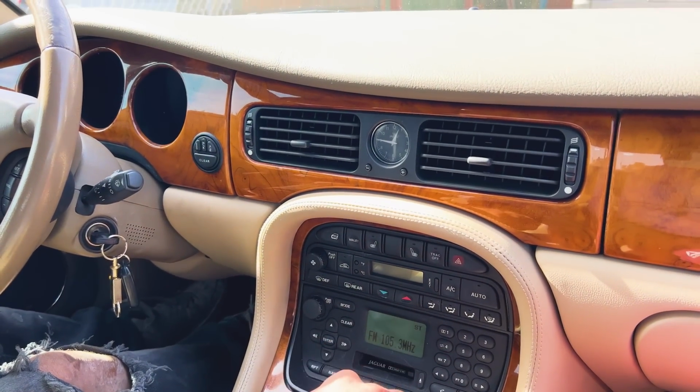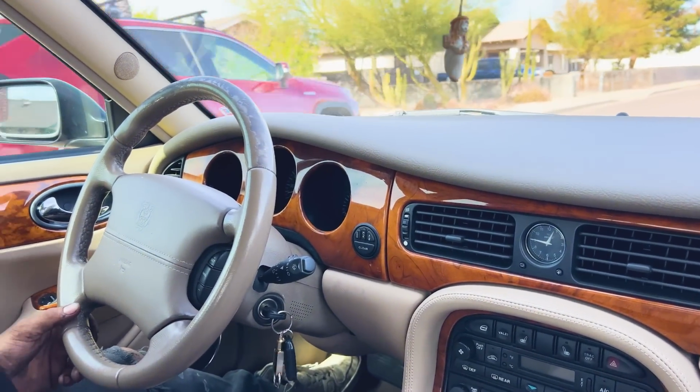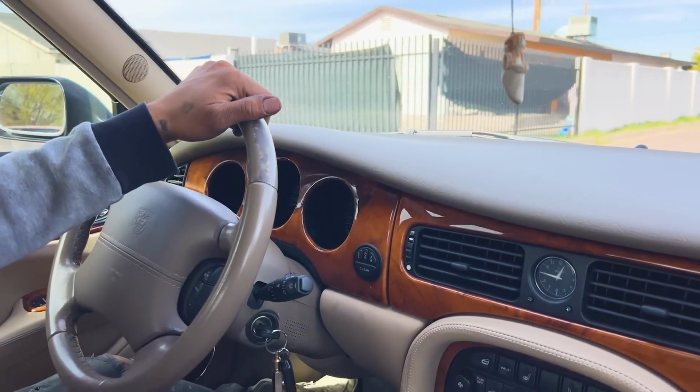I want you to give it a feel and just get your professional opinion. Okay, yeah, hear that? Definitely. What do you think? Rear shocks. Okay, yeah, rear shocks.